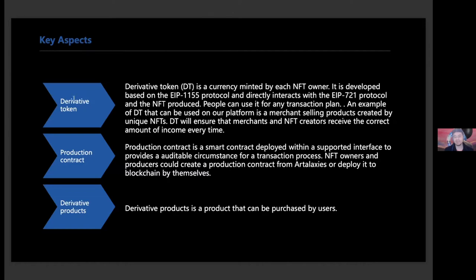So the key aspects to understand in our platform are derivative tokens, production contracts, and derivative products. Derivative tokens are a currency minted by each NFT owner, based on the EIP-1155 protocol, and they directly interact with any NFT token. People can use them for any trading purpose. Production contracts are smart contracts deployed within a supported interface to provide an auditable circumstance for the transaction process. NFT owners and producers will use the production contracts from Artalaxies and deploy them to their blockchain themselves.